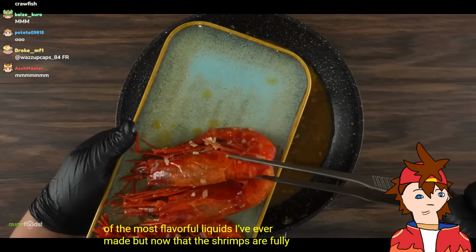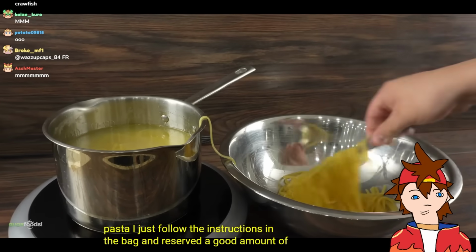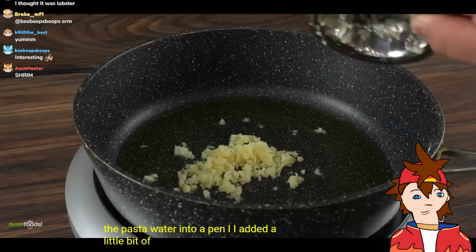But now that the shrimps are fully cooked, I went ahead and cooked some pasta. I just followed the instructions in the bag and reserved a good amount of the pasta water. Into a pan, I added a little bit of garlic, followed by shallots.